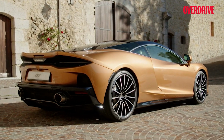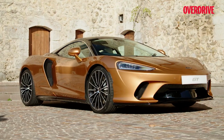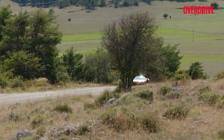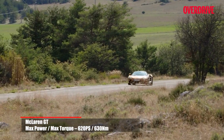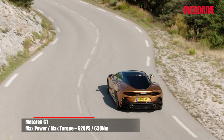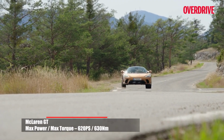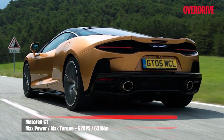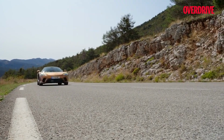The chassis is built with lightweight carbon fiber material that makes the sports tourer quicker than others in its segment. It also offers up 620 PS of power and 630 Nm of torque, which can be enjoyed to a top speed of 328 km per hour. Good luck though finding a road in India that lets you touch such speed.